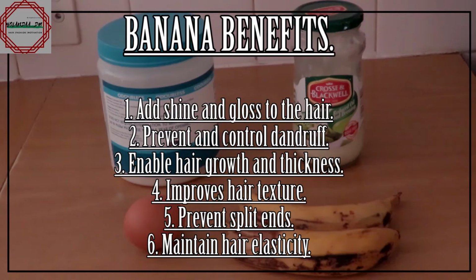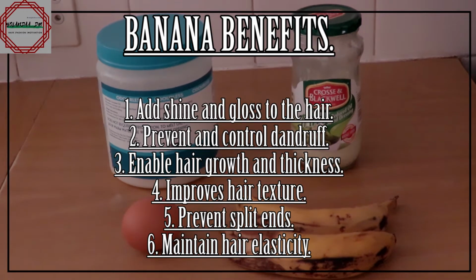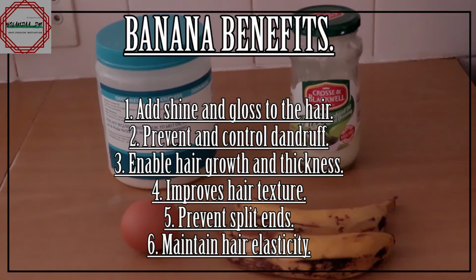So first of all, we are going to look at banana for hair. Banana is best known for its potassium content. They contain vitamin C, vitamin A, and vitamin B. They are rich in fiber and minerals like iron and manganese and protein. So these are the benefits for using banana on your hair.